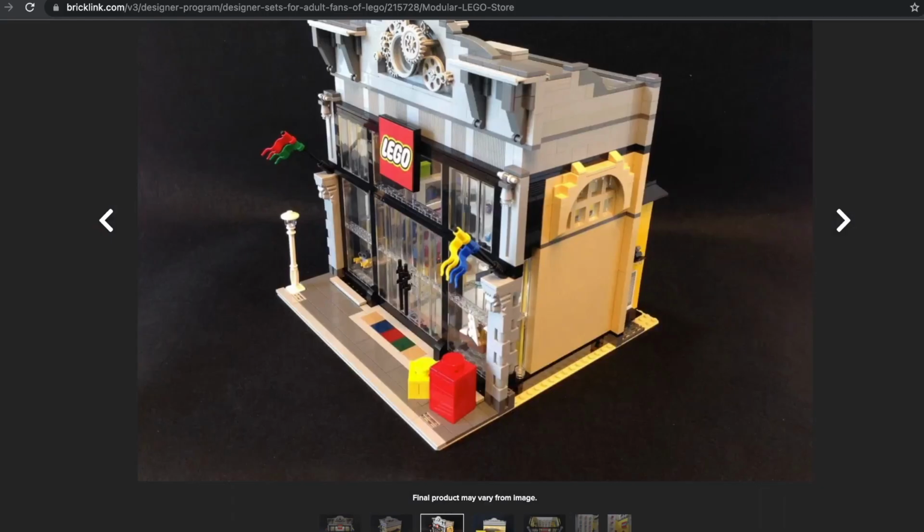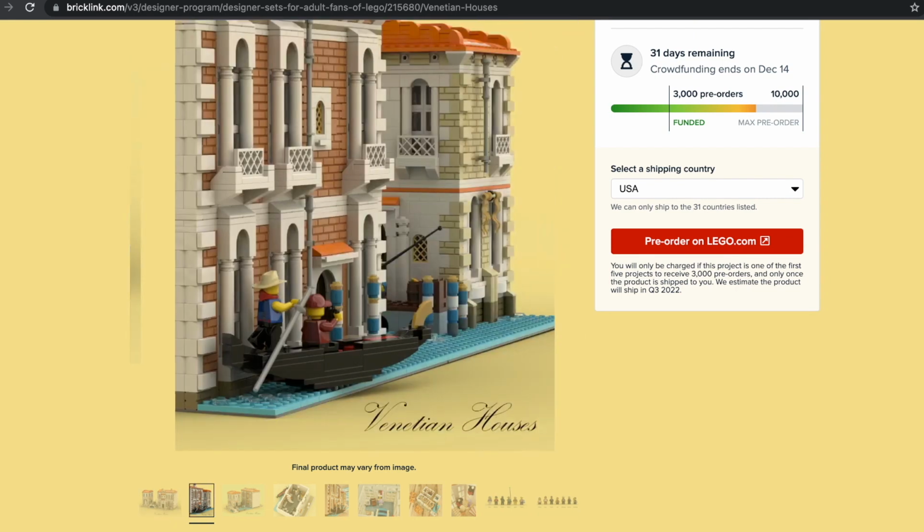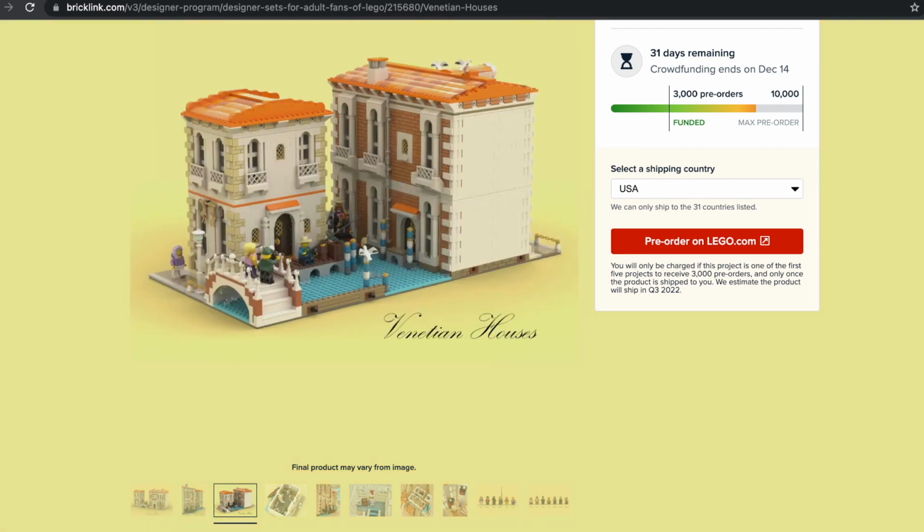It looks like a really cool build, and this one is actually, as of now, the first one that's completely sold out. I did pick up another set from this release, which is the Venetian houses. This is another beautiful modular build. I guess I'm going heavy on the buildings for the second round, but these two are really beautiful sets.